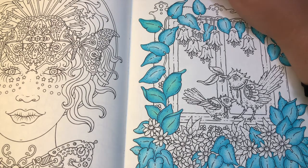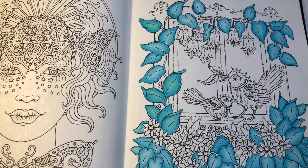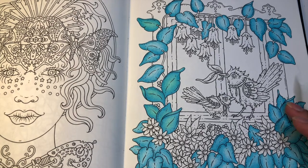So moving on to the next one, and it's actually also by Jessica Mazurkiewicz. And this is the book that I was saying, you know, I only have one book by her, and it's this one.